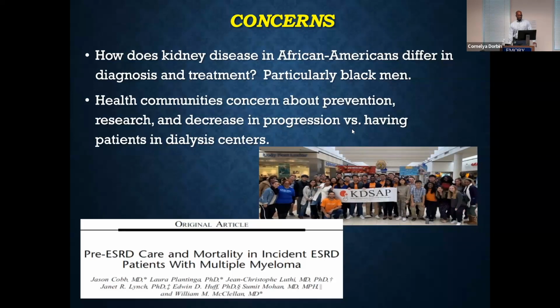Decreasing progression versus having patients in dialysis centers. This is a paper we did looking at pre-ESRD care, so trying to look at care before people get to dialysis, and people with multiple myeloma. Multiple myeloma has higher rates in kidney disease, and you can ask Dr. Cobb at the next event about multiple myeloma, but it definitely affects the kidneys, and we see Black males have a higher rate of multiple myeloma with kidney failure.